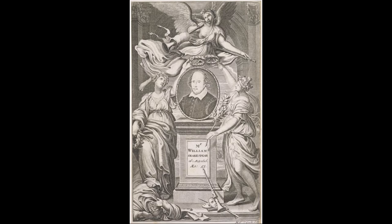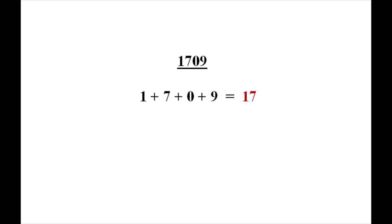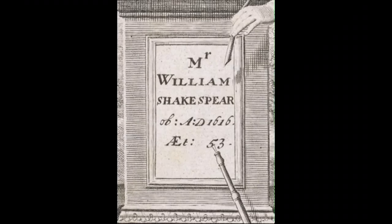This is a 1709 engraving by Michael van der Gucht, sent to me by Christopher Johnson. There's quite a bit encoded in the image, some of which I'm going to cover. The first thing to notice is the date, 1709. 1 plus 7 plus 0 plus 9 equals 17, Edward de Vere's Earl number. That, of course, can just be a coincidence. But look at what's being pointed to.